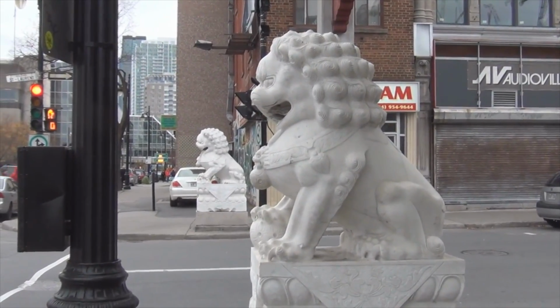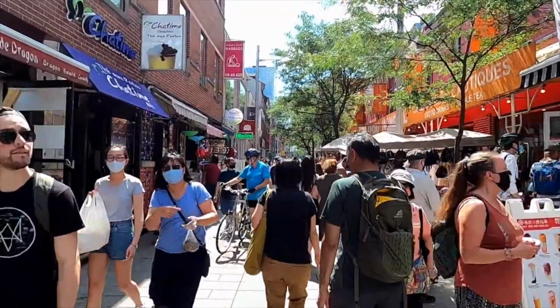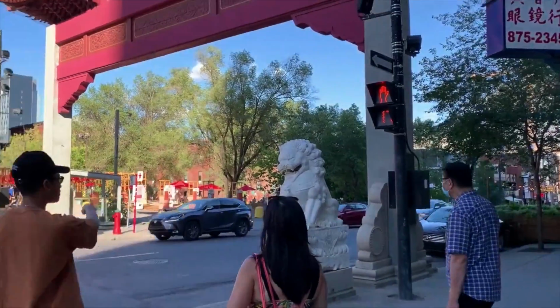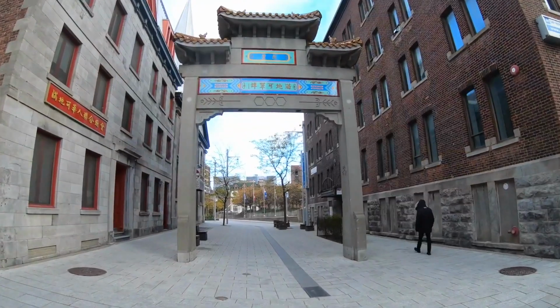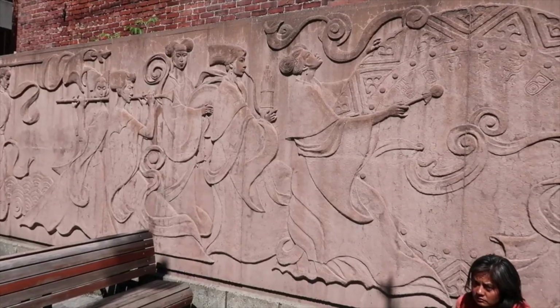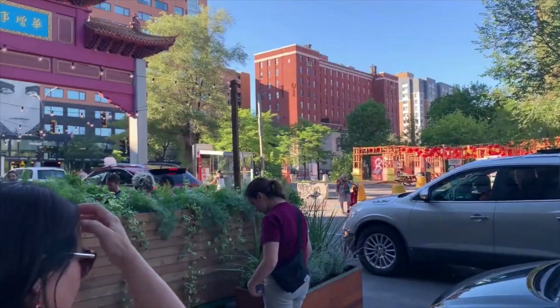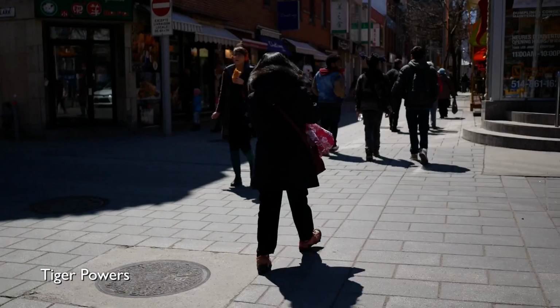We're at the South Gate. Montreal's Chinatown is very, very small. It's about 4 blocks square. But despite that, we have the most gates of any Chinatown in Canada. And so we have a north, a south, an east, and a west gate. Most Chinatowns either have 1 gate or 2 gates. We have all 4. We also have a Twin City agreement with Shanghai since 1985. So these gates were a gift from Shanghai.